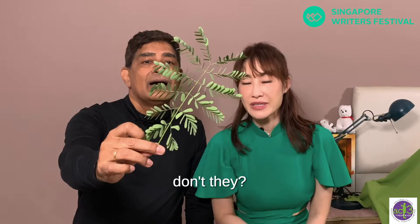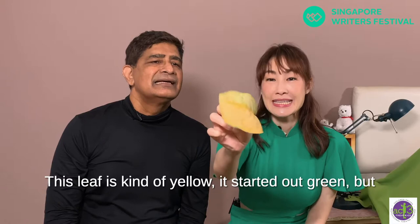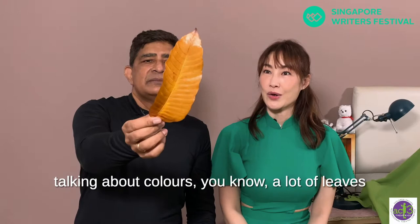And this is from our own plant, the money plant. So this leaf is kind of yellow. It started out green, but then it turned yellow. Some parts of it are still green. Yeah, you have a bit of green here. And this one, talking about colors, a lot of leaves turn this color and then they will drop down. What else do we have?